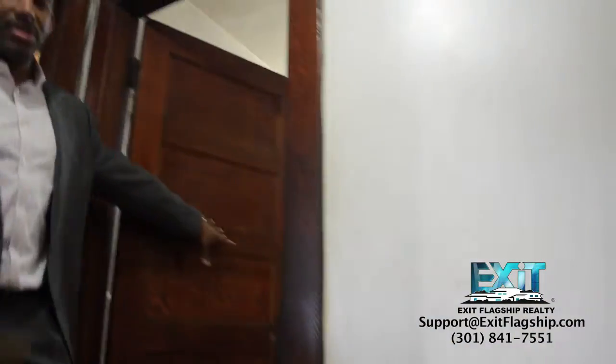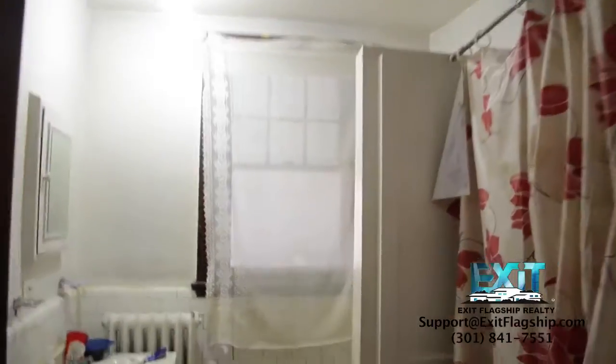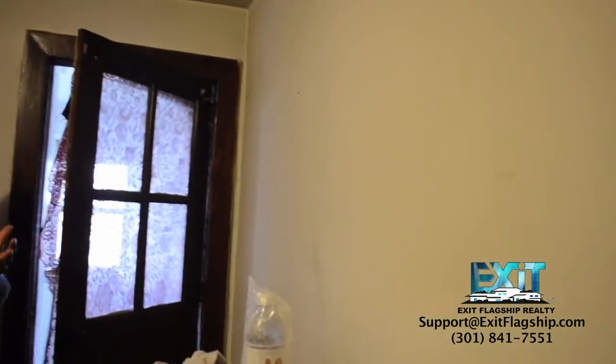Upstairs again, we just have the one full bathroom on this level. Actually, there are two full bathrooms in this home. There's a full bath in the basement. This would be the master bedroom. This is the one that has the bump out. So again, excuse all the clutter. Like I said, she's retired. She's moved on. She's actually moved out of the area. So the house will be cleaned up, of course.